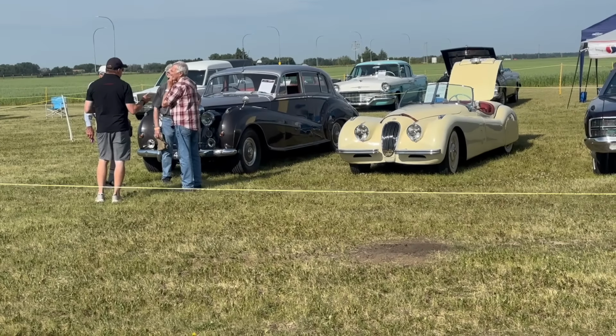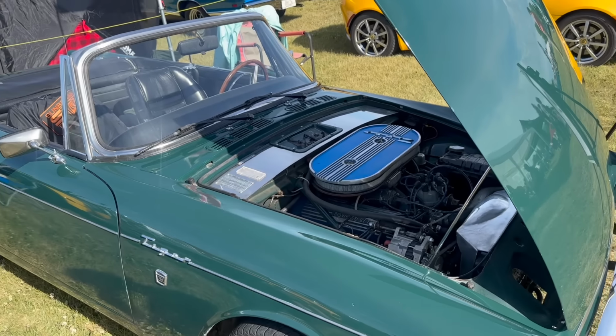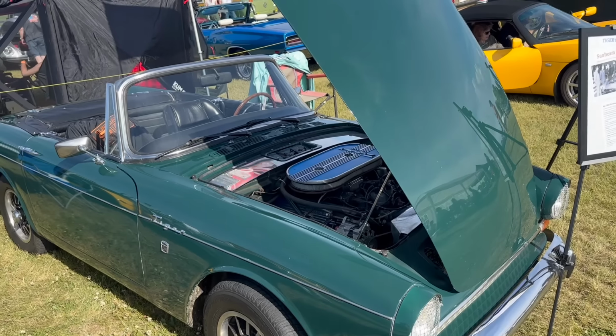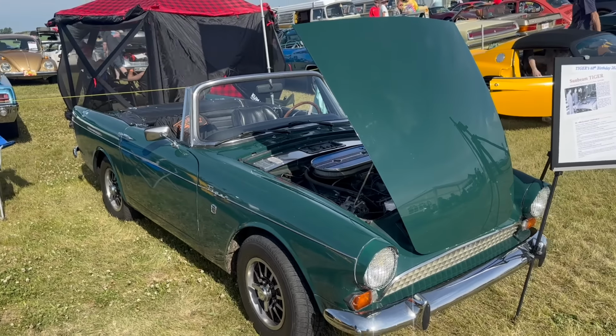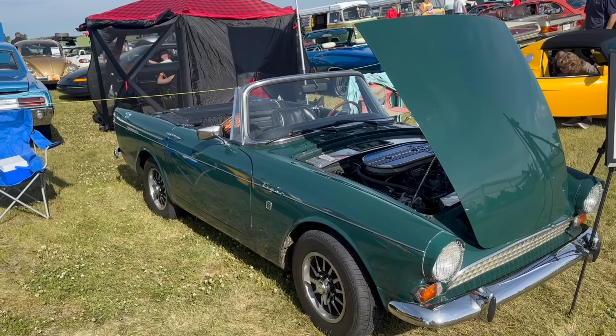And here's a British classic that you don't see every day. This is a Sunbeam Tiger. So Sunbeam made the Alpine, same body basically, but with a smaller engine. But if you bought the Tiger version, they crammed a Ford V8 under the hood. Kind of like a little mini version of an AC Cobra in a sense, except I believe that's a British-based Ford. But really rare vehicle, kind of undervalued.